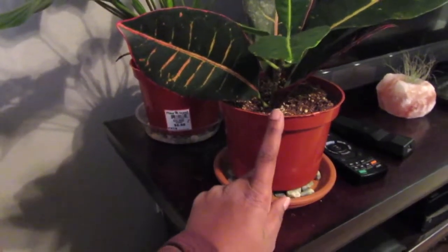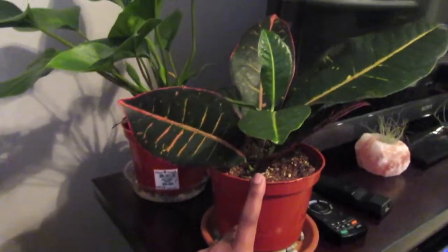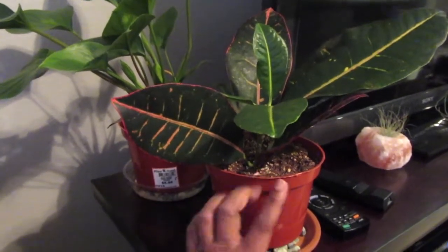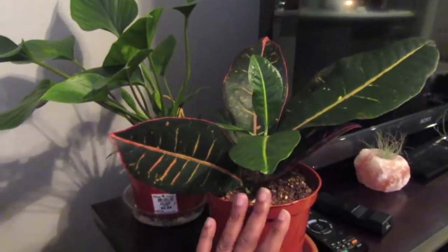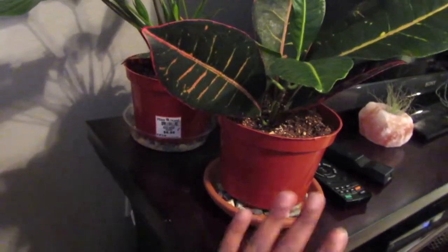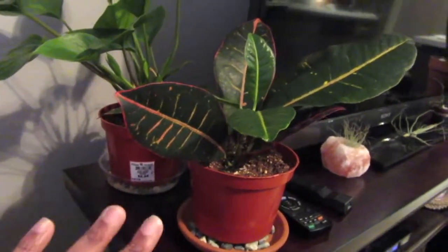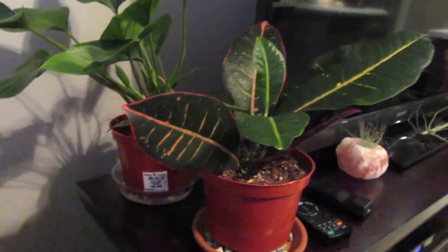And these plants too, they are really finicky. If you move this plant from one spot to another, it'll drop a leaf. They get used to wherever you put them, and they don't like to be moved. I've read that, and I've experienced it for myself. One of the leaves fell off when I moved her over here. So she is gonna stay right there. I'm not touching her. I'm scared to even repot her. But that's it. That's my Croton.